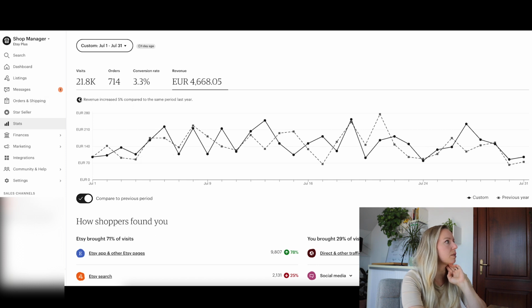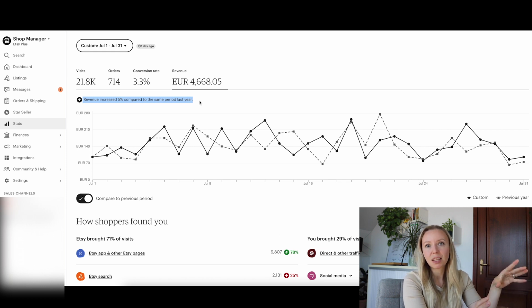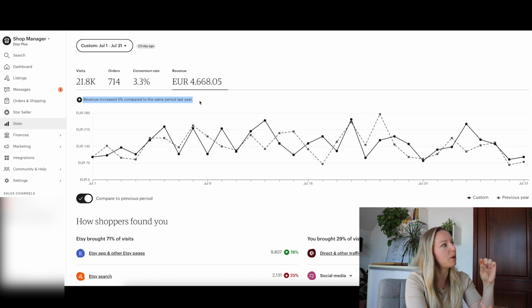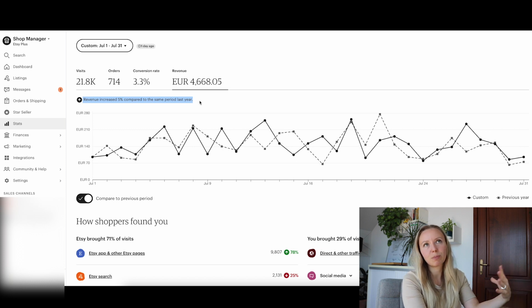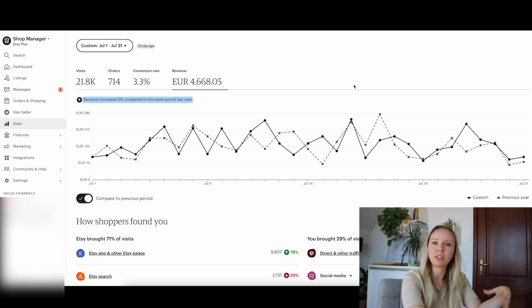And it says the revenue increased 5% compared to the same period last time. Yes, the revenue increased, but since then Etsy increased their fees from 5% to 6.5%, and let's not forget the 10% inflation. Well, I'm saying 10% because in the US it hits 10%, but here in Romania it's closer to 15-16. So yes, the numbers are a teeny tiny amount bigger, 5%, but everything costs more now, so this money, I feel like it doesn't have the same value as last year. But it's good to know that there was not as big of a difference as I thought.